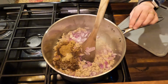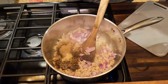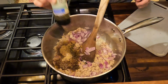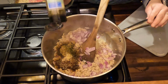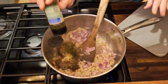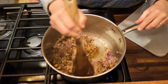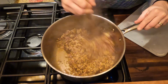And the thing that makes this really good is to use some dill weed. If you don't have that on hand for this week's meal plan, you can go without it. It's not going to be like a game changer or anything, but it does add a good nuance to this soup flavor. So I'm going to add probably 1 teaspoon of dill weed. I'll mix all of that together, and then we'll just let this continue to cook until I know that the chicken is good and done. Then we'll add our other ingredients.